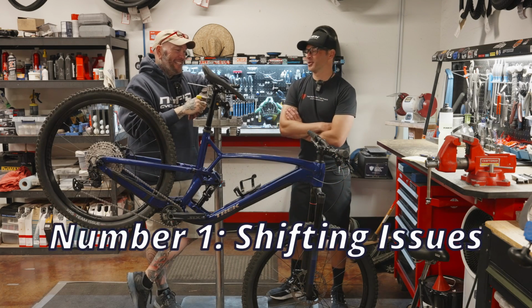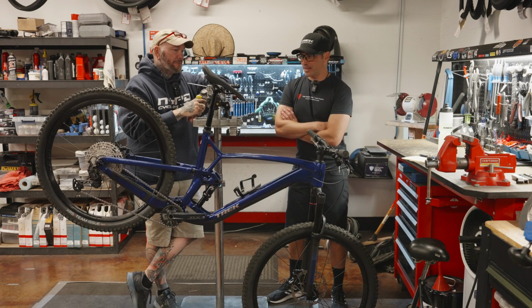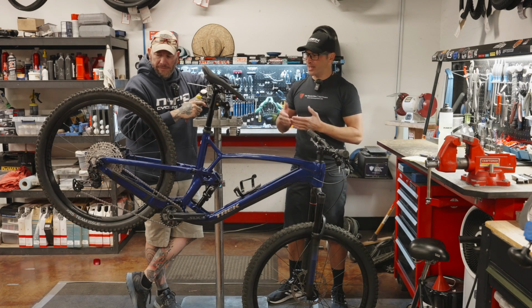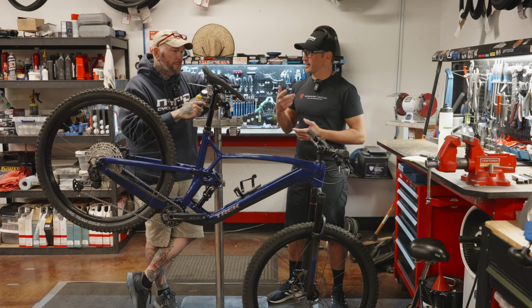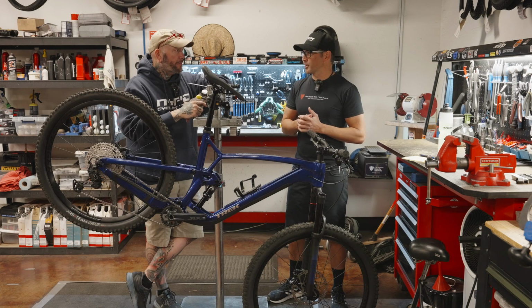Okay. So the first one that we probably see the most is shifting issues. For a number of reasons. It's nice that we have one-by systems now, so we take that front derailleur out of the equation. Correct. But despite taking half of the drivetrain problems away, they're still mountain bikes. They still get the crap beat out of them on the trail. They still are subjected to dirt and dust and dry conditions, and they're still subject to rocks and getting smashed on things. So drivetrain shifting issues is probably my number 1 thing that we see every day.